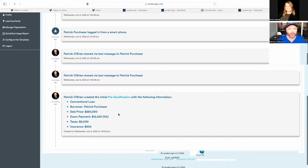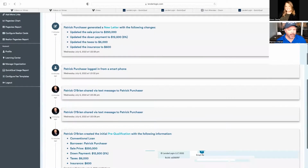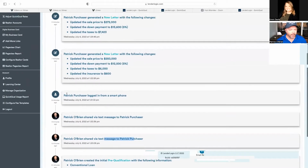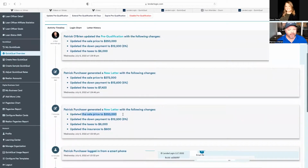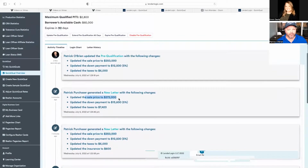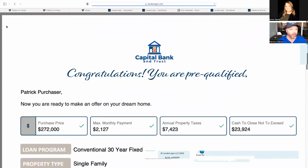Because now I can log in here and I can see, 10 minutes ago, we created this pre-qual for this borrower. 9 minutes ago, we shared it via text message to the borrower. I clicked the button twice, so that's there twice. 8 minutes ago, the borrower logged in from their smartphone. So that was just me logging in from my iPhone. The borrower updated the sale price to $250,000. The borrower updated the sale price to $272,000 and $7,423 in taxes. If I want to see a copy of the letter that the borrower issued, I can click that. That's going to give me a copy of the PDF of the letter.